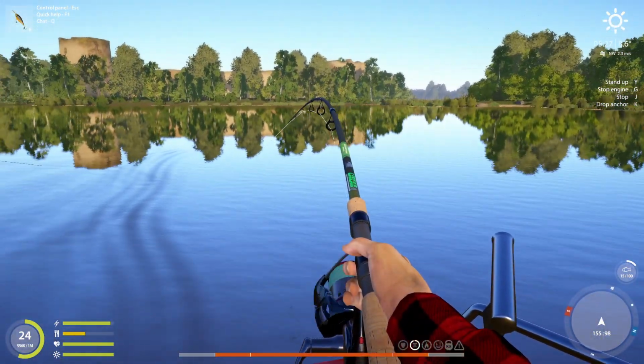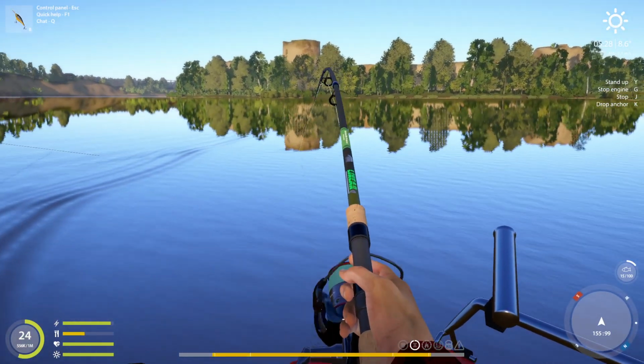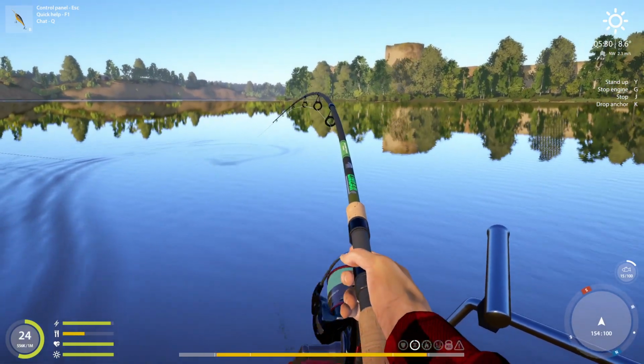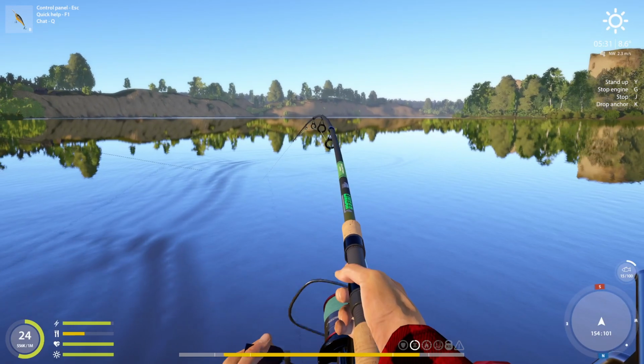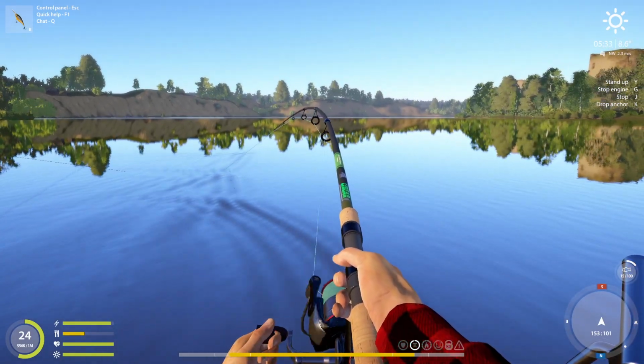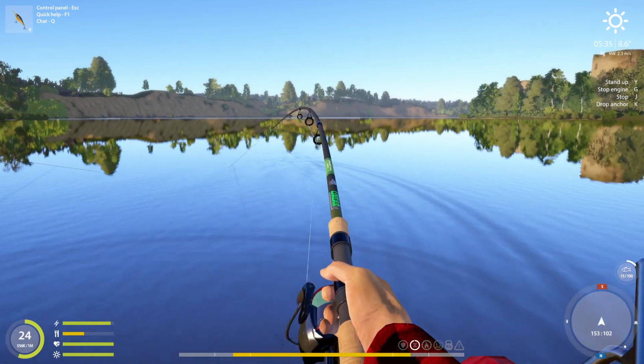Trying to figure out where I was, how close to the wall I was. For sure. I don't fish this area too often. The fact that I'm getting interest here means I'm probably going to stay. I've gotten some decent fish.